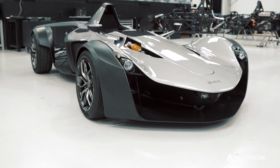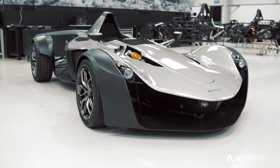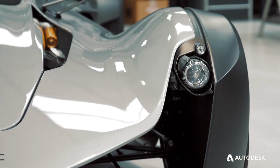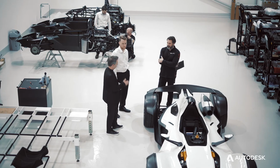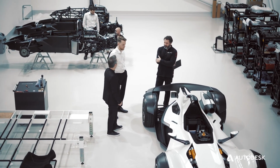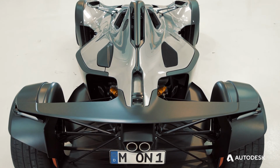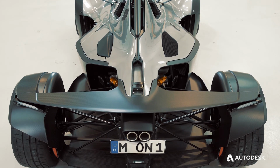So the new mono represents the next stage of our design DNA, described by Jeremy Clarkson as one of the most iconic shapes he's ever seen. The car never ceases to amaze me or anyone else who sees it, just how striking it is. And to move that design forward actually was a really tough challenge. The car has got this slightly more aggressive, lower, sleeker, longer stance, which is even more striking and looks incredible.